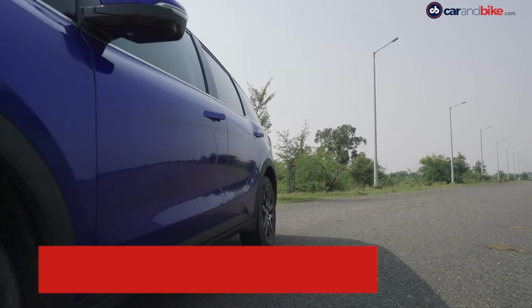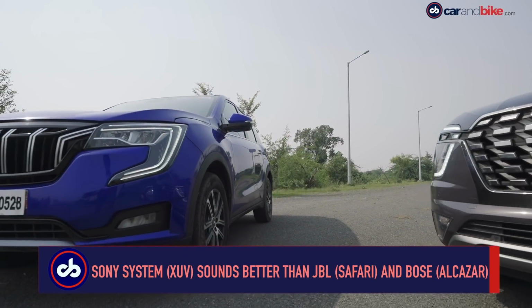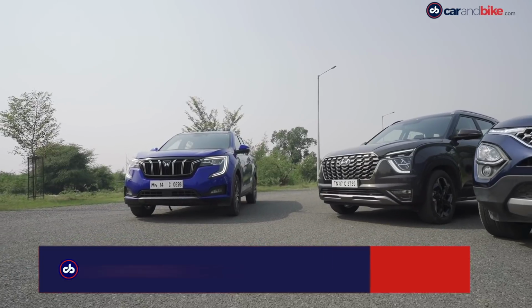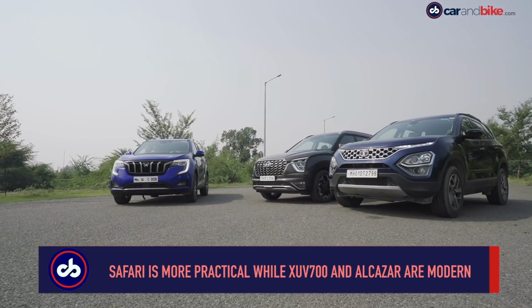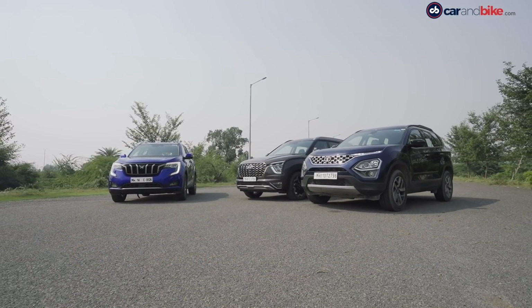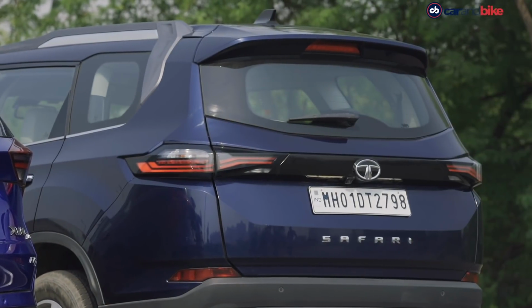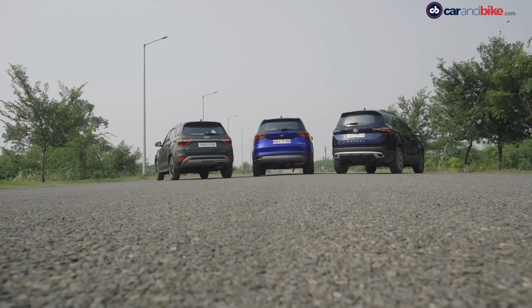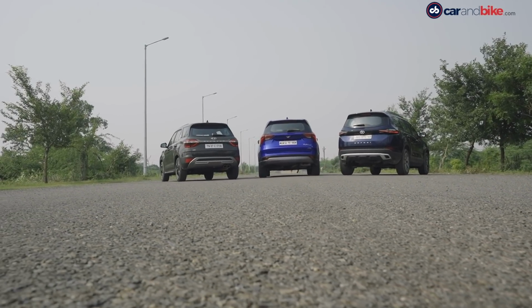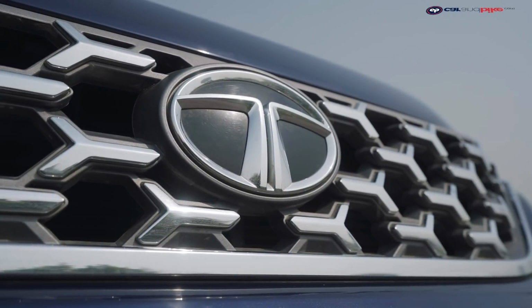So yes, the Mahindra XUV700 is the most modern SUV of the lot. But even the Hyundai Alcazar doesn't fall behind much. But if practicality and seating comfort for long distance travel is what you're looking at, the Tata Safari inches ahead of the two. But that's just half the story. Let's get to the other half as we get these SUVs moving. And again, we'll go with the oldest one first.